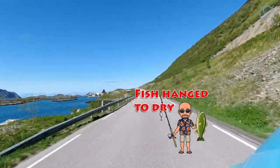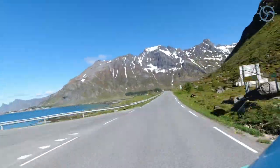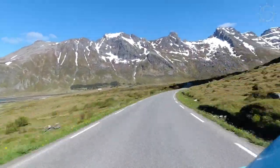What is very special for Lofoten are all these stacks of fish hung to dry everywhere. Just look here how many we are passing by in just a few hundred meters.